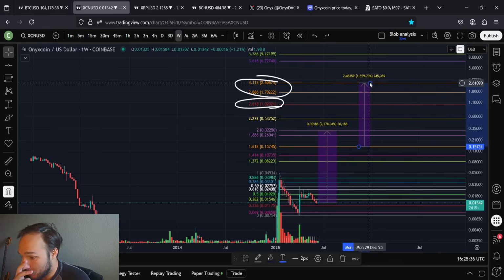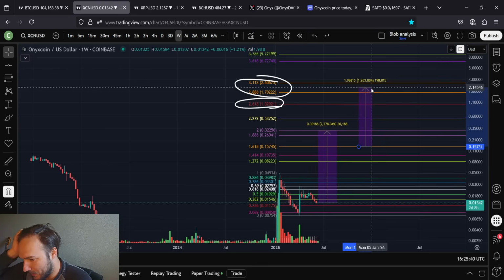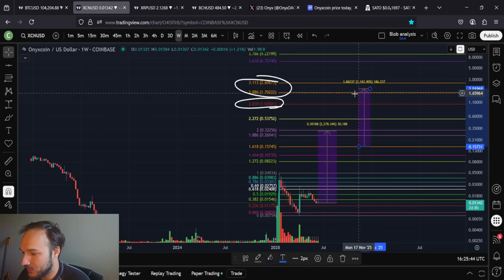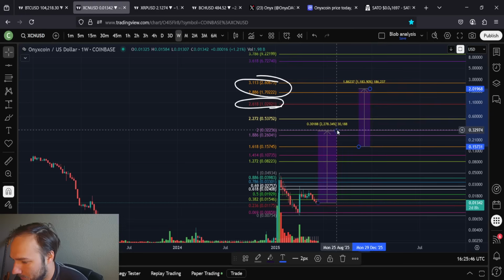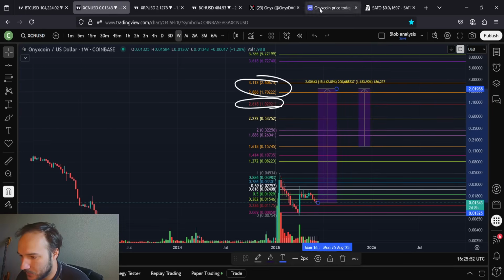Let's say I'm wrong and it goes all the way up to a $2.60 price. Maybe not. I don't think it does it. Let's just say it goes to $2, okay? Because I think it does stand a chance to go to $2. Maybe I need to put it from over here actually. Let's see. About $2. That's a 152x.